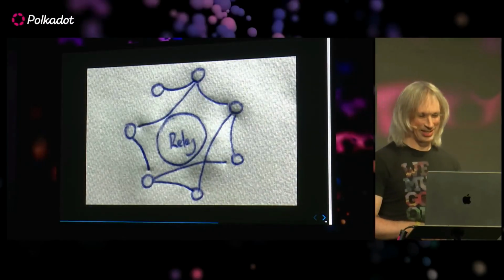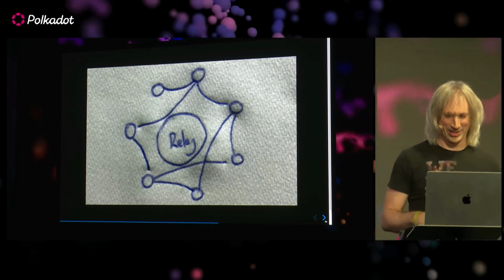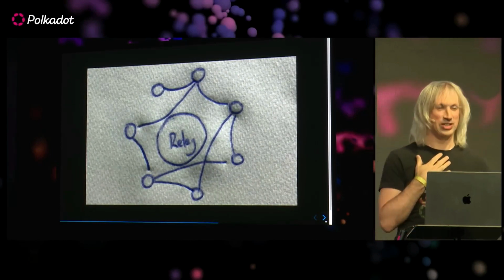So here is my artist impression of what Polkadot sort of is considered.